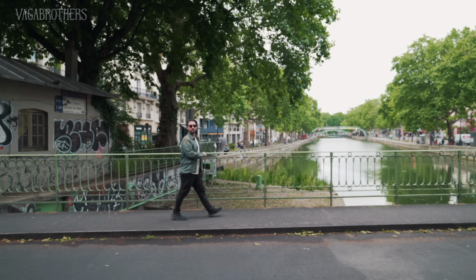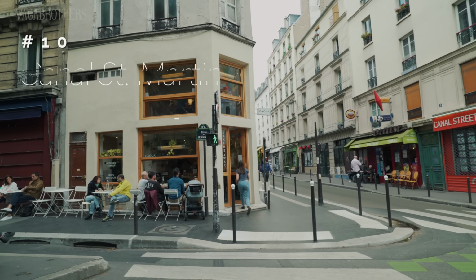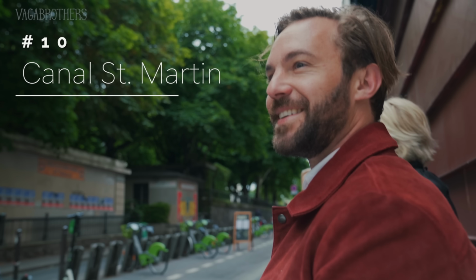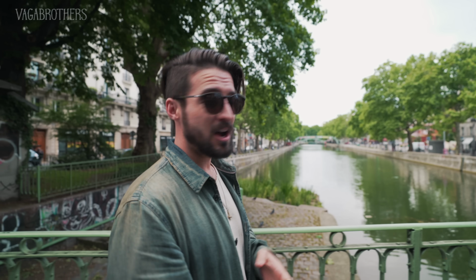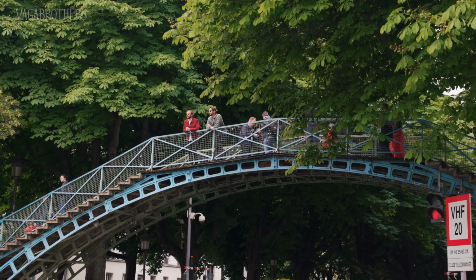Bienvenue à la 10 arrondissement, the 10th. This is a really cool, young, vibrant arrondissement. And if you're in the mood for good dining, bistros, coffee shops, etc., this is the arrondissement for you.